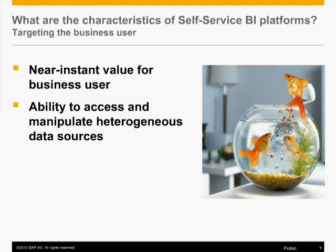It's also the ability to access and manipulate heterogeneous data sources. You don't want to stick to just one data source. Often you get, for example, some data coming from the enterprise data warehouse, but also an Excel file that is coming, for example, from an external marketing agency or from your sales operation. And you want to be able to combine those data, to manipulate those data together without, once again, relying on IT.